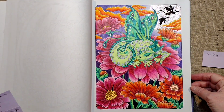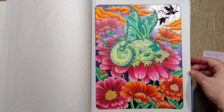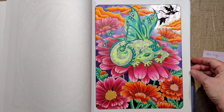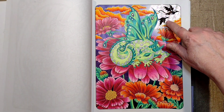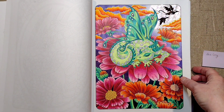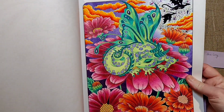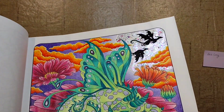I'll tell you where there's not Crayola colored pencil. The moon is done with, first there's a layer of dragon glaze, and then there's 2 different glitterifics on top of that, because I think the moon should be all sparkly. Can you see it sparkling there?